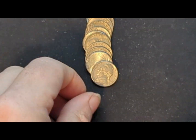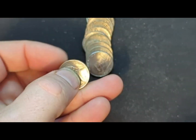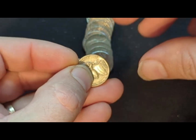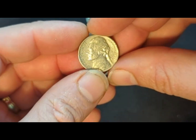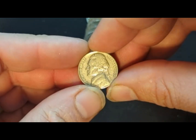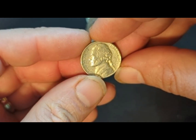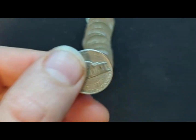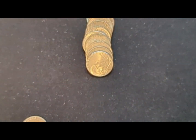Roll number 8. We have a 1955. So what we're looking for is no mint mark. Looking for the Philadelphia. The Philadelphia is the key date one that we're looking for. So 1955 in 3, 2, and 1. And that does look like a mint mark. Looks like a Denver mint mark. Throw that over.